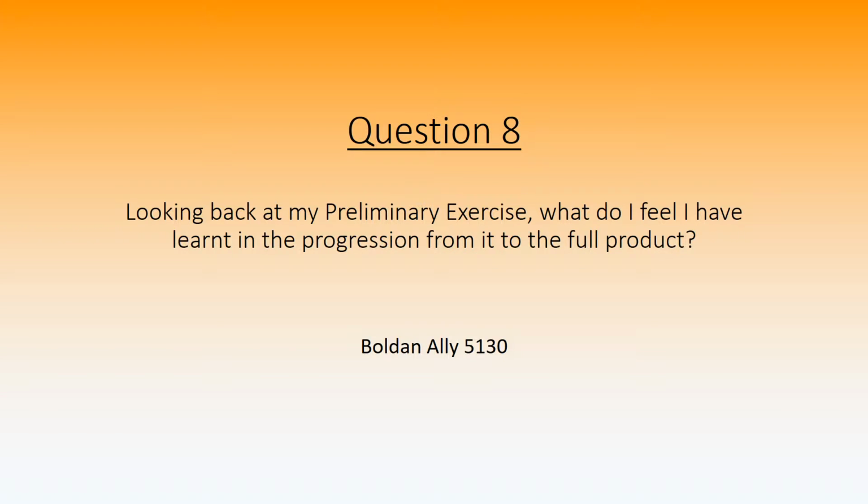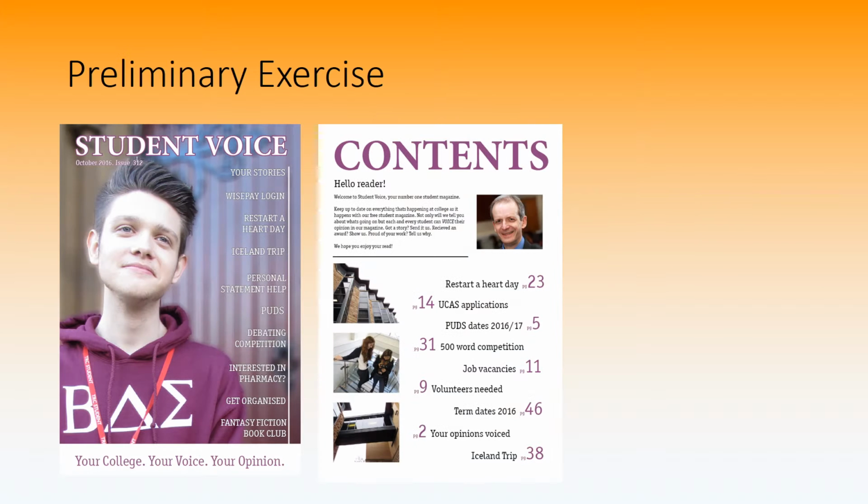Hi, my name's Ali Bolden, and this is my evaluation of what I've learned progressive-wise from my preliminary exercise to my full product for my A-Level Media Foundation portfolio. So this is my preliminary exercise.